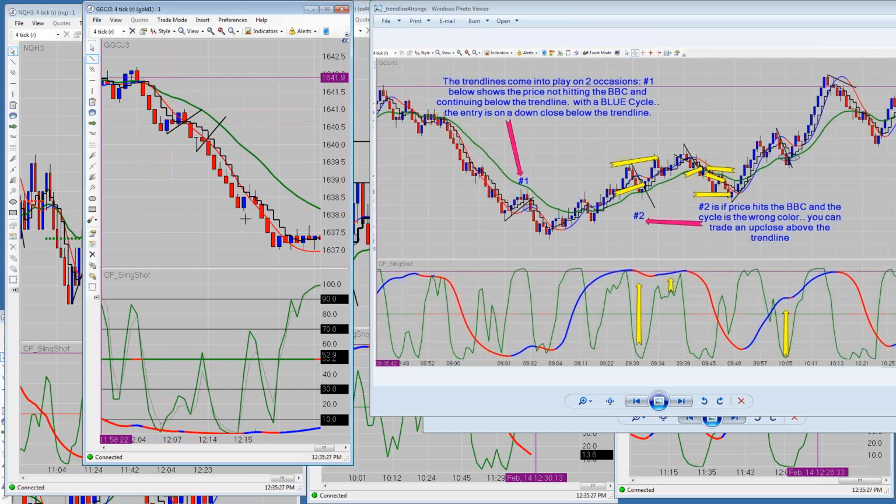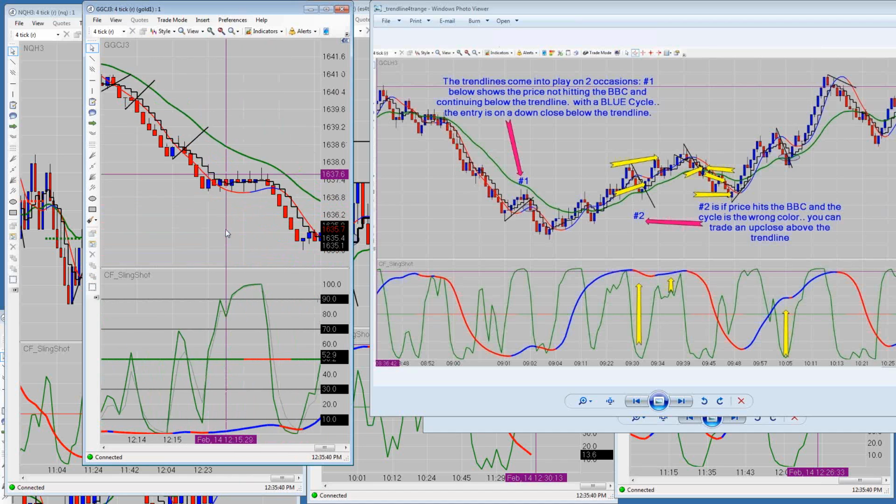Same thing happening right over here. Oops, let me draw that trend line properly. Same thing happening right there. You got your down close right there, and down it went.